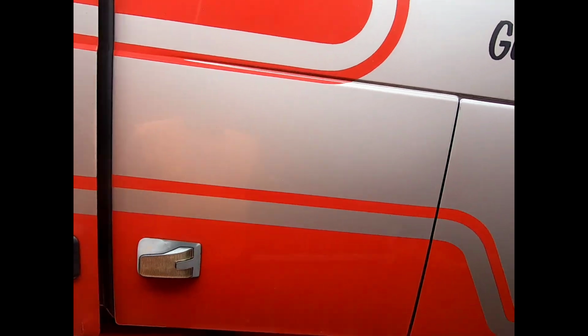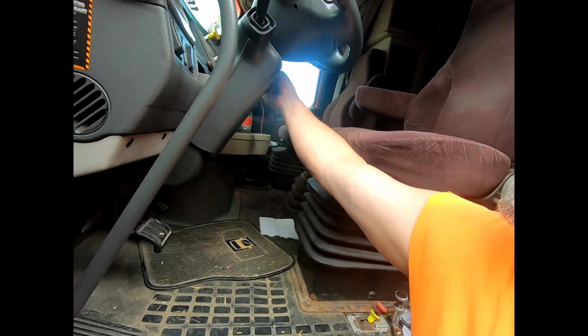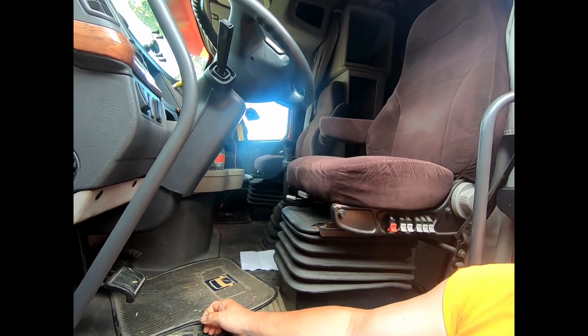So we'll start her up and let her get warmed up, and then we gotta fill Grandma's chariot up so she can mow. So all right, let's go fill a lawnmower up.